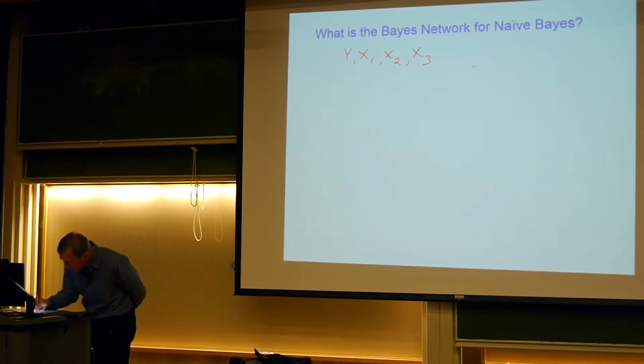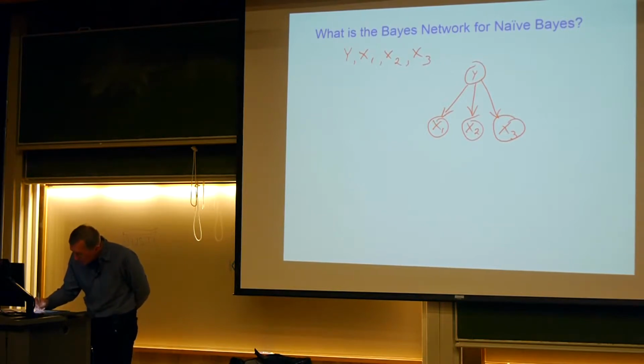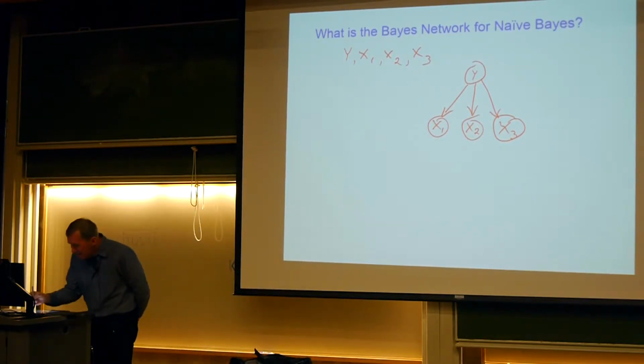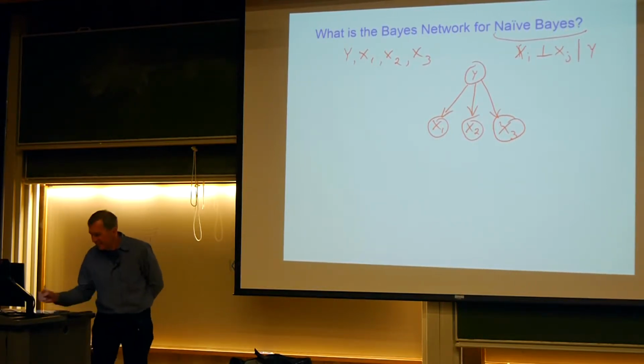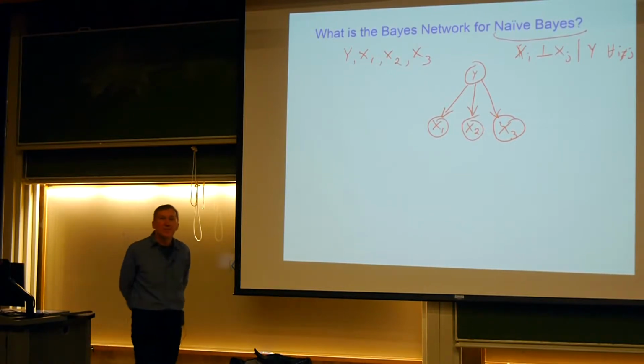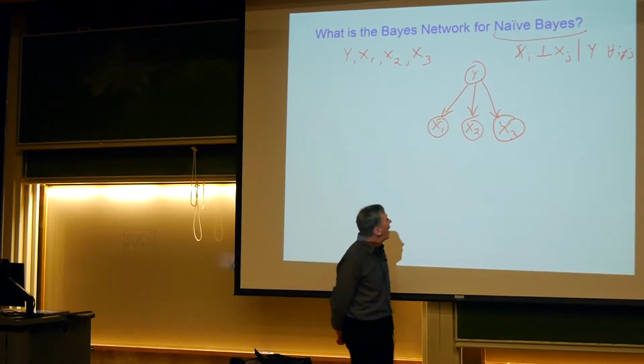Y has arrows into x1, x2, and x3. That's okay. What are the conditional independence assumptions that naive Bayes makes again? Right. It's assuming that xi is independent, sometimes you write independent that way, of xj given y, for all i, j, for all i not equal to j. Right? It assumes all the xi's are conditionally independent given y.